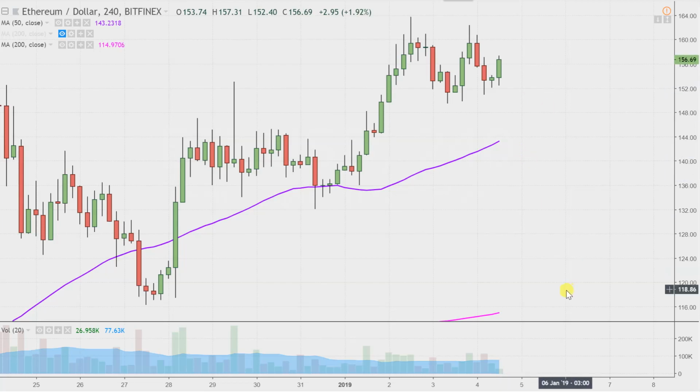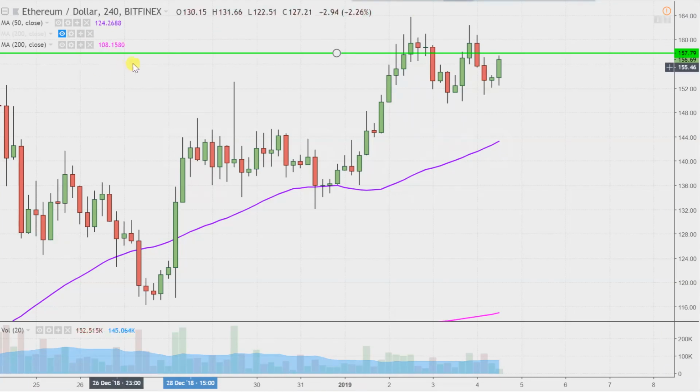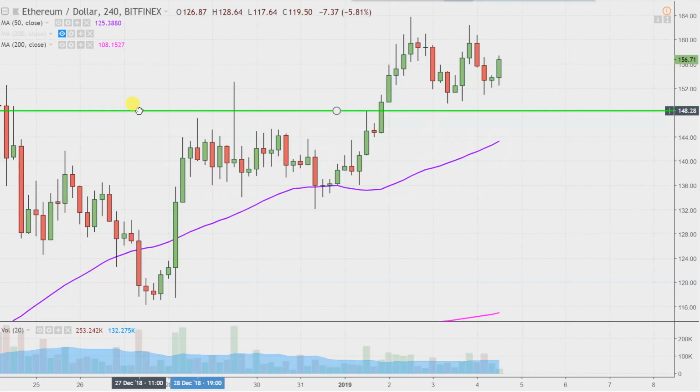Now, the big thing here that immediately stands out is this versus Bitcoin. As of the recording of this, Bitcoin is getting pushed down quite a bit, but Ethereum for the most part is doing a great job of holding up and holding strong. And that's where this first area comes into play, which is what I would call the ideal level of support, and will be the first question that you ask yourself, and that is in regards to 148.